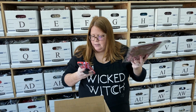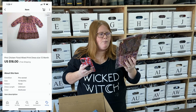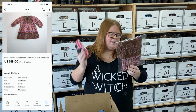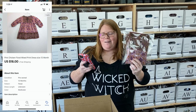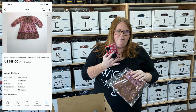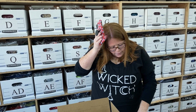Alright, and then this is the brand Pink Chicken. This is a really good kids brand to look out for. This particular print isn't the best, and this actually sat in my death pile for over a year because I had to describe something about it which I didn't want to describe, so for no reason at all it sat. I did pay $4 for it, and it ended up selling for $18 free ship, so not the best, but Pink Chicken has some really good prints, and if you find a nicer print, you can usually get between 30 to 40 for a dress, so definitely something to look out for.